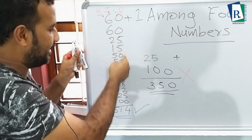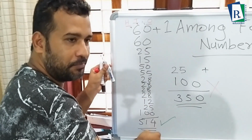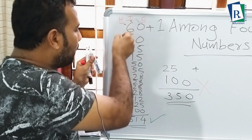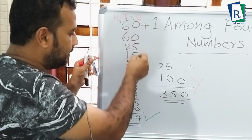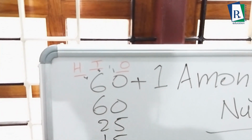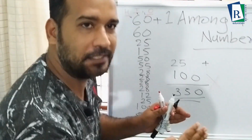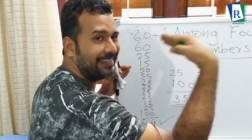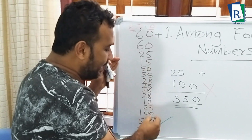We did the right process. That means all ones place numbers are in the ones place, tens place numbers are in the tens place, and hundreds place numbers are in the hundreds place. So we started this way. When we add, we must start from the ones place. Don't forget it. Start from the ones place means our extreme right side. We should start from the right side.